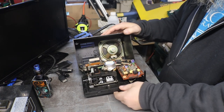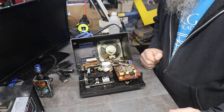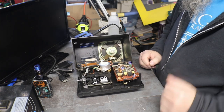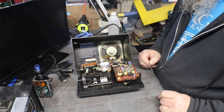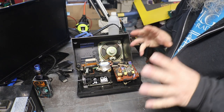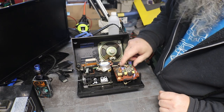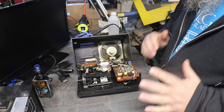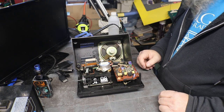So now it's time to see if we can't take a look at this radio and see what's going on. My first thing I really want to do is to just go in and change the caps in it and be done with it. That way we can rule out the caps. I mean, they're however old this is.